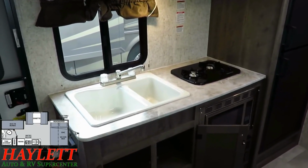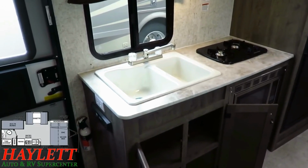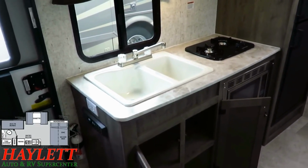Now you notice that they're also giving you a double sink in a class that very often has a less expensive single sink. So they are doing what they can where they can to make this smart and functional.